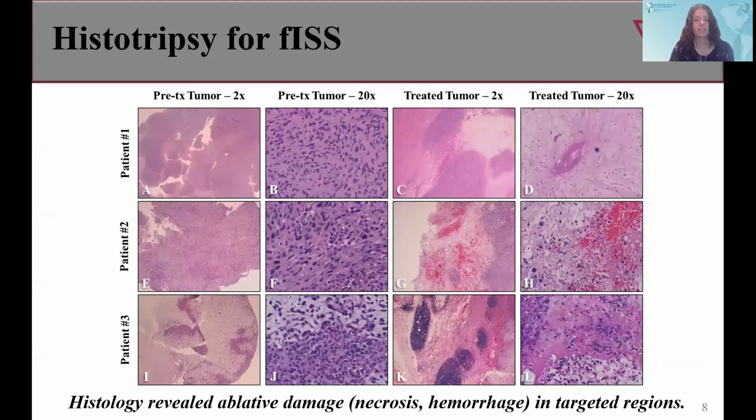In all patients, histology revealed ablative damage in the form of necrosis and hemorrhage in targeted tumor regions. Viable tumor cells remained in sections of the treated tissue, suggesting that a higher histotripsy treatment dose may be required for this application. Example histological images from all 3 patients can be seen on the slide.